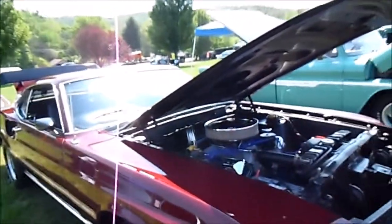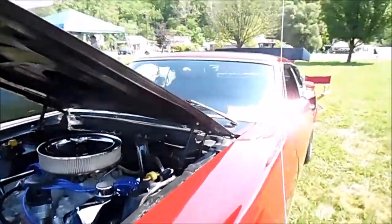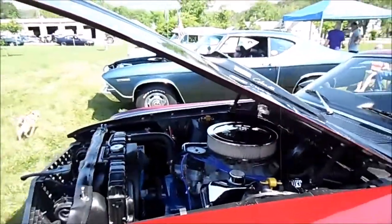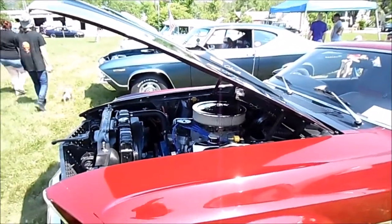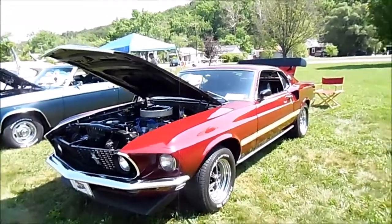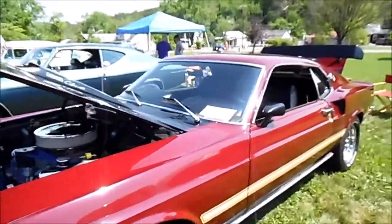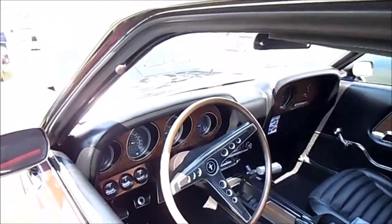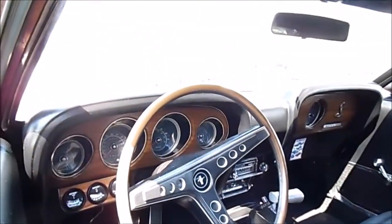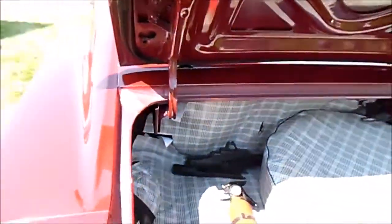Over here, we got us a Mustang. '69, 428 Cobra Jet. I'm gonna back up. Now that's a beauty. Like I said, this is gonna be a long video today. I got the Hurst shifter. That's a beauty inside and out. Wow. And it's got a trunk.